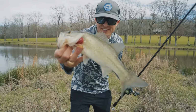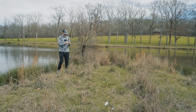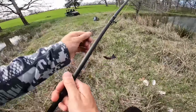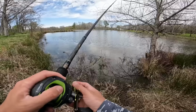Didn't even require a hook set on this guy, although he did get off, so maybe a hook set would have helped. Not the size we're looking for, man. Two small ones. I don't know if Taylor's got one up there or not. Either way, glad the craw's getting bites, but it's just not the size that I want. Had a bass right here just leave from the bait. In the corner? Oh, yeah. I got a bite from a small one in this corner, so it may be the same fish.